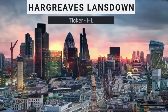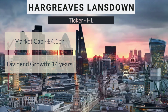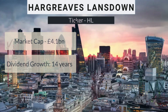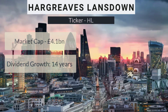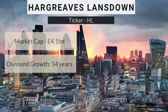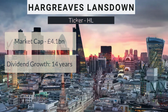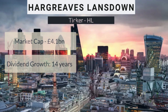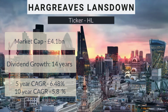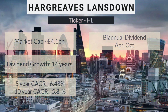Market cap of 4.1 billion, steady growth since 2008, apart from those years where they haven't paid a special dividend. There are a couple of years where they didn't pay a special dividend, but the actual base, interim and final dividend payments continued to go up. In 2020, there was a slight reduction, but still gives a CAGR over the 5-year period of 6.48% and a 10-year of 5.8%. This one pays biannually in April and October.